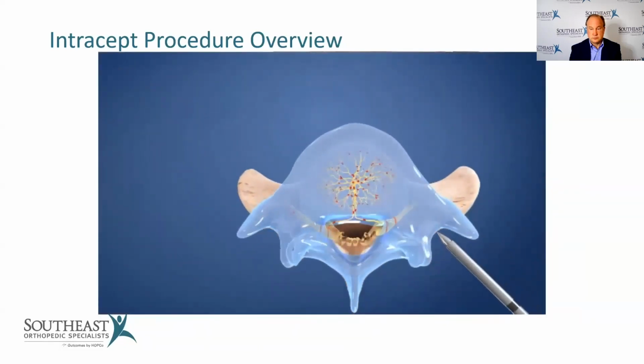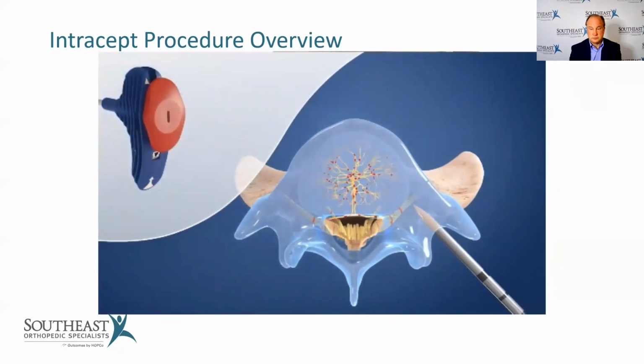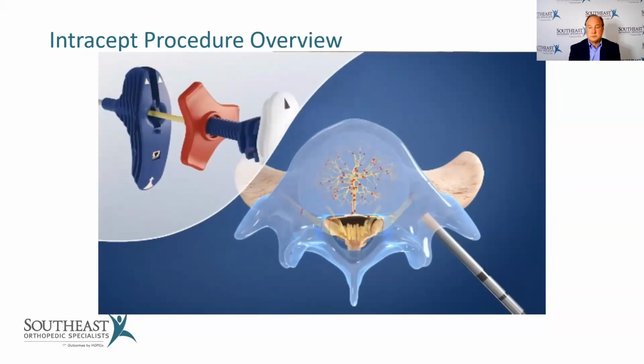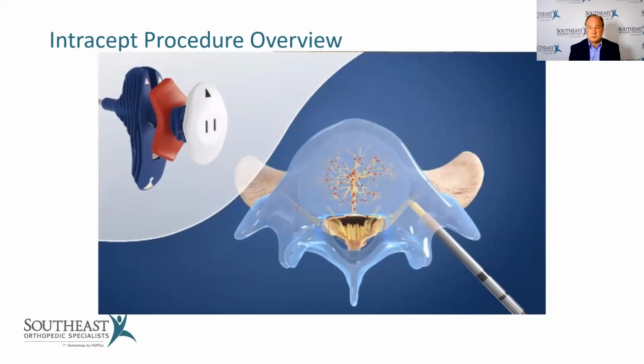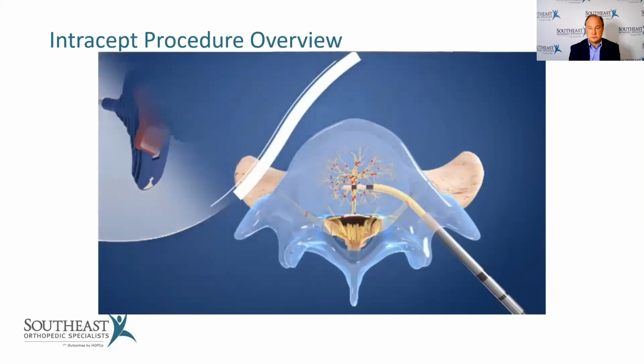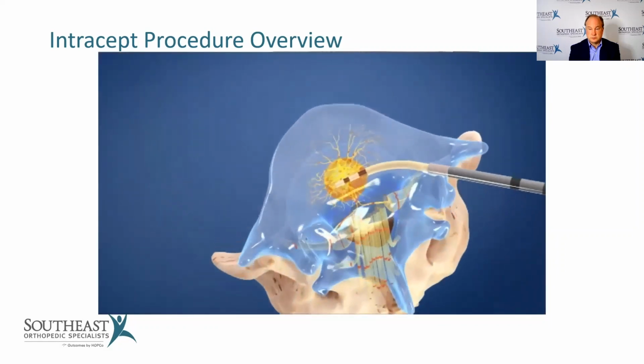Using a transpedicular approach, the introducer is advanced under fluoroscopic guidance. The curved cannula is utilized to create a channel to the trunk of the basivertebral nerve. The probe is inserted into the curved path, placed at the trunk of the basivertebral nerve. Bipolar energy ablates the basivertebral nerve to stop it from transmitting pain signals.